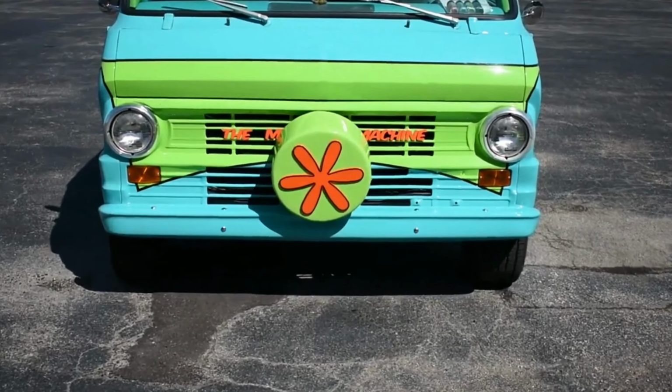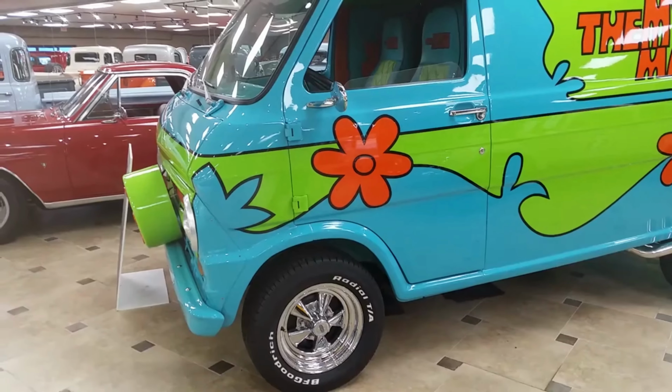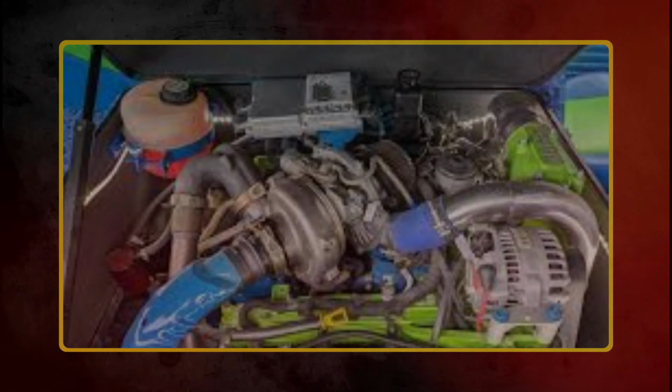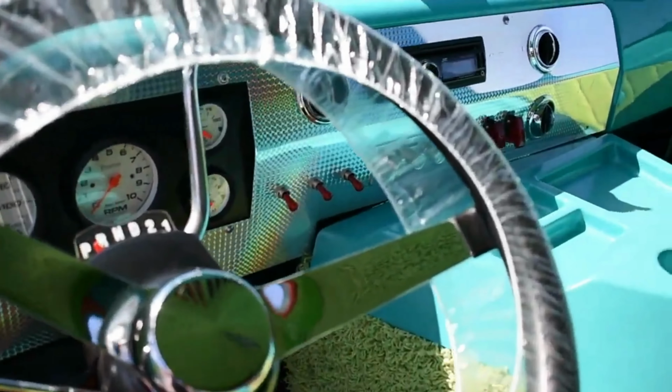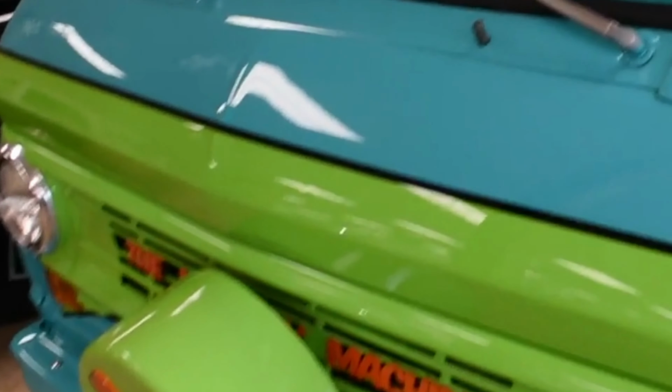Next up, the folks at Cartham Upholstery in New Rochelle, New York transformed the interior into something Shaggy and Scooby themselves would be proud of. Under that psychedelic exterior sat a 302 cubic inch V8 engine, an automatic transmission, power brakes, and an upgraded aluminum radiator to keep things cool.